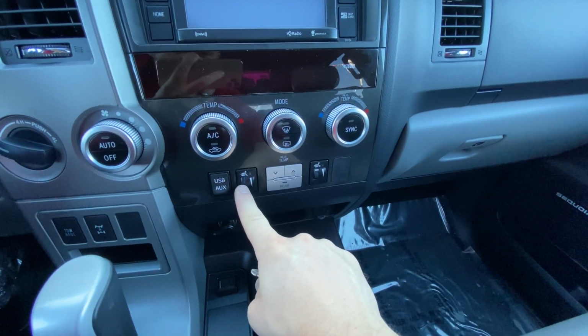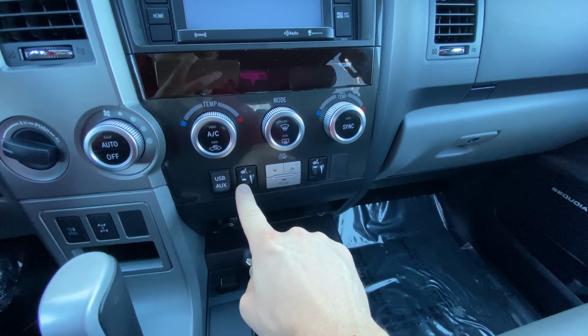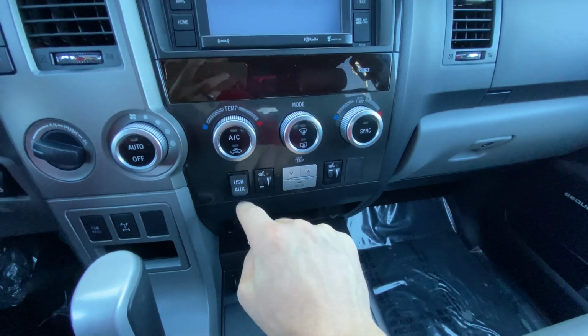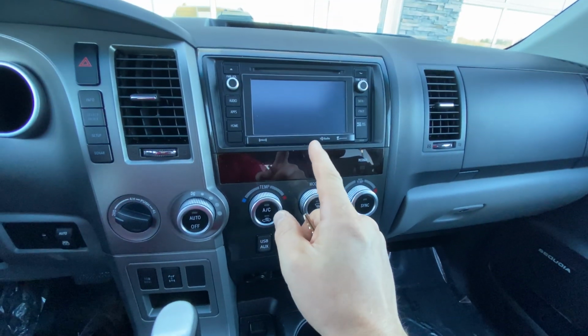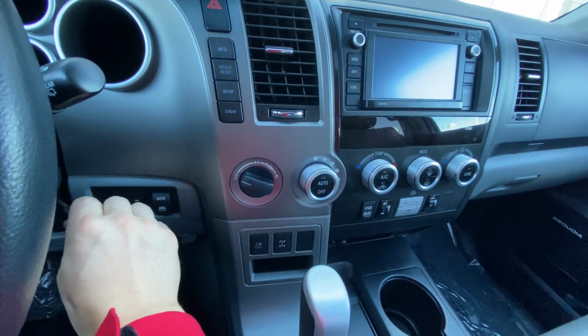Heated seats, I like these ones because there's no real on or off. It's just whatever is the most comfortable spot. The hard USB means that I can actually hard port the phone from this one right to the screen, and there's an auxiliary there as well. This is one of my favorite upgrades in the Sequoia, is they've really made this thing a simple unit. I'll turn it on and show you.